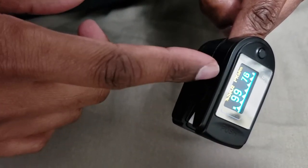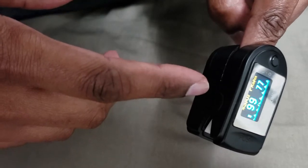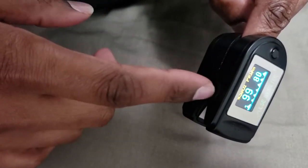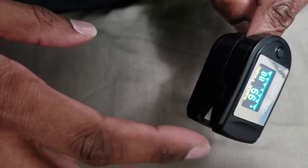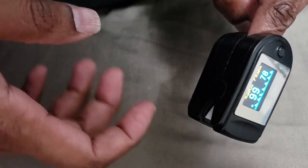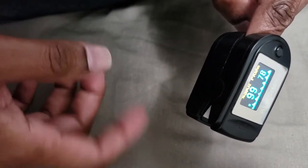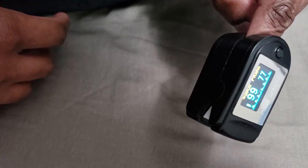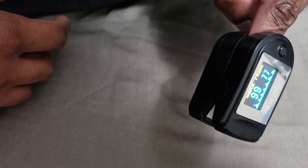Are they accurate? This is the issue. Some of these can take a while before they give a right reading. So you have to sit still. You might have to take it on and off your finger a couple of times to make sure. If this says 94, I take it off, put it back on, make sure it's still saying 94, right?